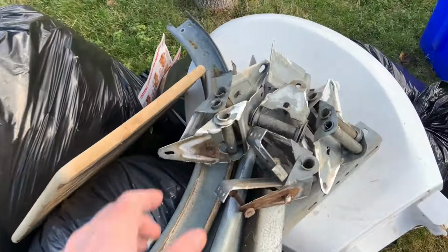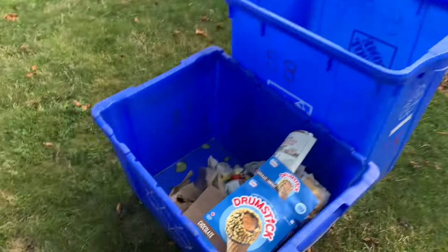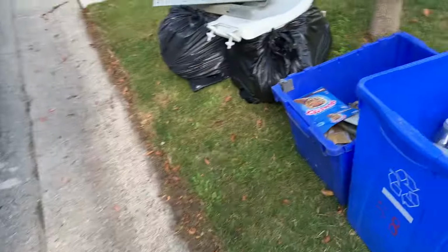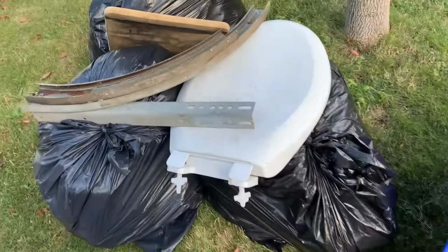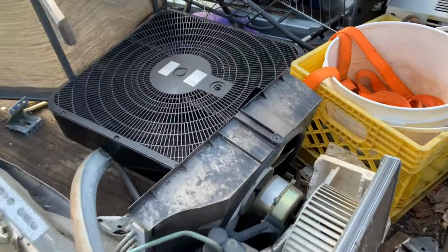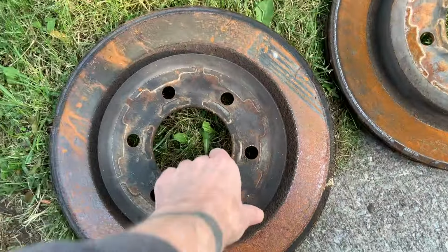All right, found ourselves a little donation pile. Let's just start doing the old heave-ho. And we missed. That was a good one. Yeah, right under the trailer with it. Now that's what we like to find on garbage night. A whole nice little scrap donation pile. We'll start with these bad boys.